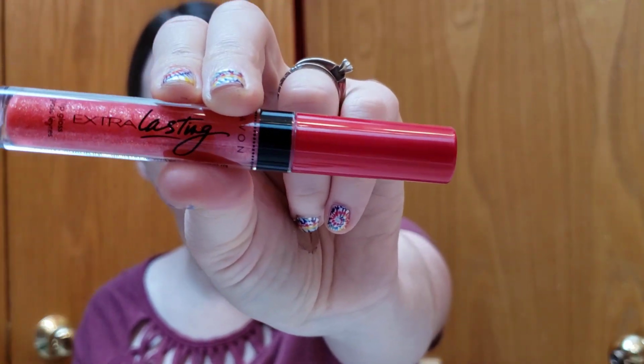But yeah, here is the lip gloss that I like to put on. I'm not picky with my lip gloss. I use pretty much anything, but this is just what I had laying around. This is the Avon Extra Lasting lip gloss. It doesn't have a shade on it, but it looks like this. I like it because it's not too bright. It just gives your lips a little bit of color and sparkle.